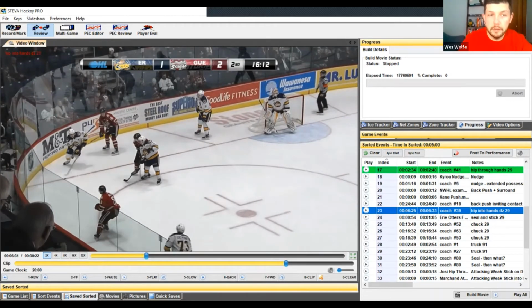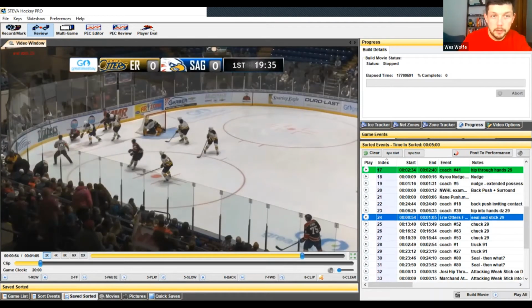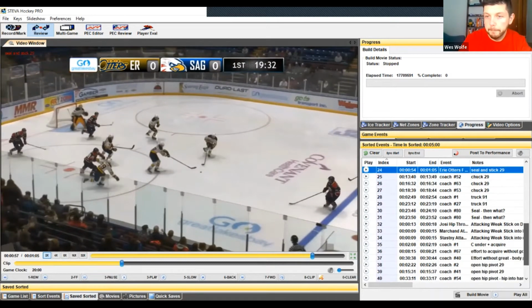So we can use it on offense, but we can also use it on defense to link that into a breakout. If we go back to sealing off, okay, there's another one, back push. Now we get a 4-on-2, okay.